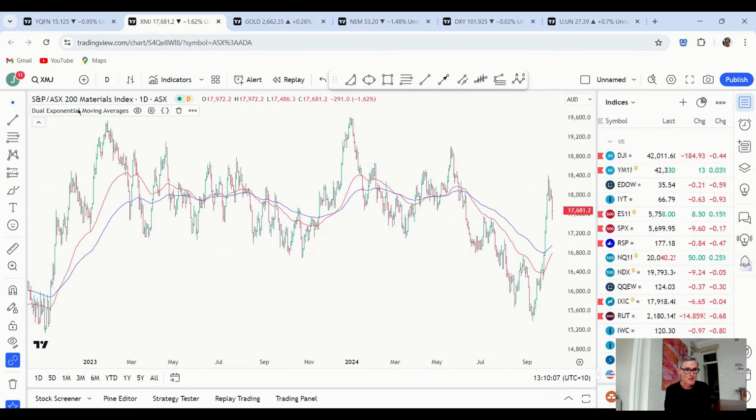So this is the ASX 200 materials index, which BHP is the largest portion of. So when you look at what the materials index has been doing, it's up by nearly 20%. And so the big banks make up a greater weighting than the miners, but the miners are up more. They're up by 20%. So the 20% here and 6%, 7% down in the financials, the two are largely balancing one another out. That's why we're not seeing much movement in the ASX 200, while internally there's quite a bit going on.